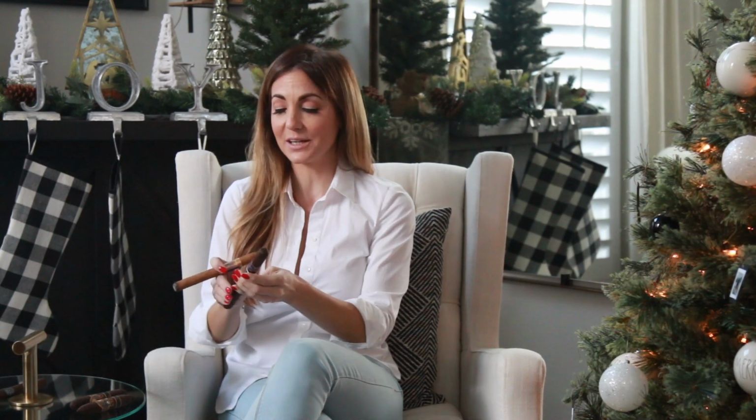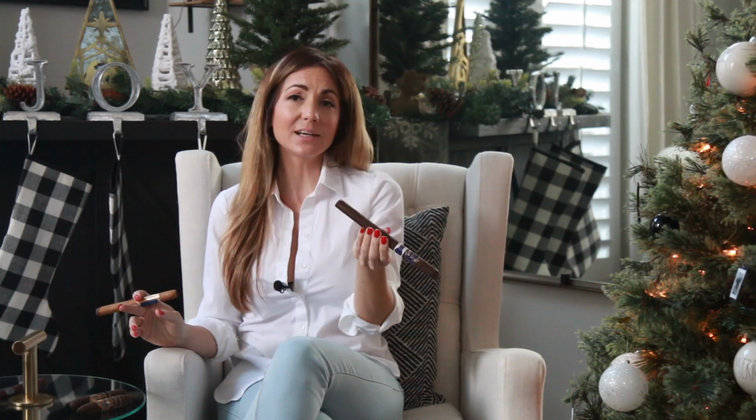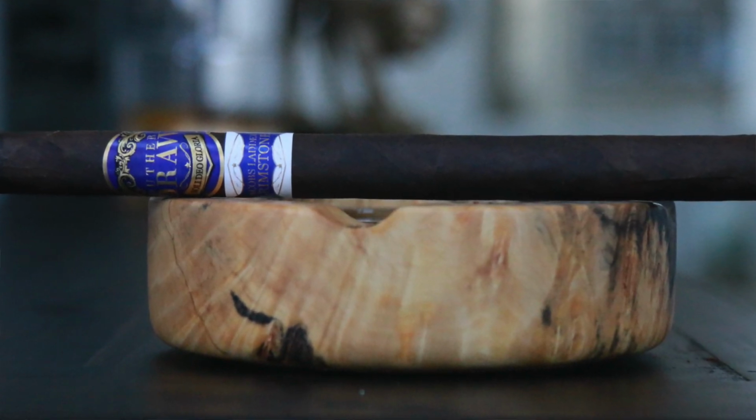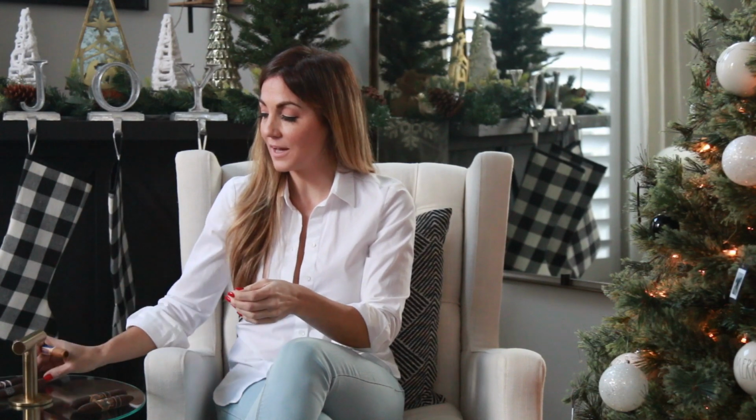Really nice offering. It does come in some different vitolas if you're not looking for the super large, but I like this size. This is a beautiful offering. El Presidente is the name of the vitola on that guy.